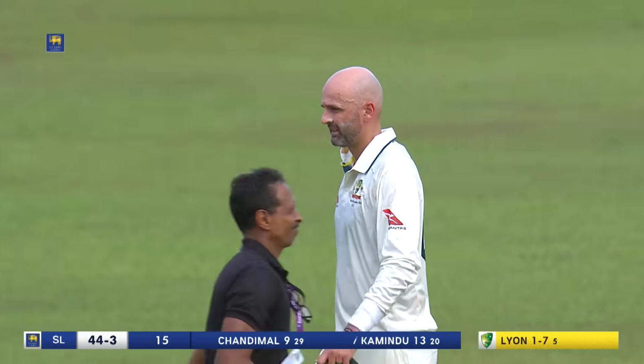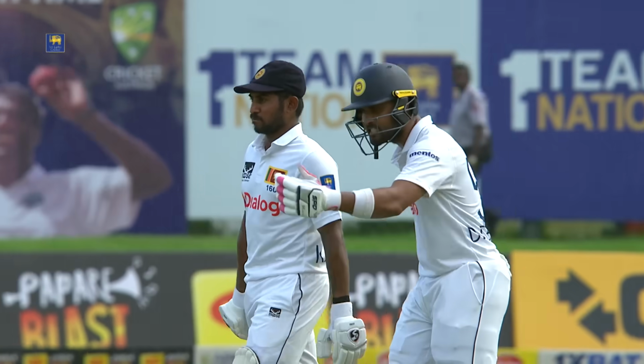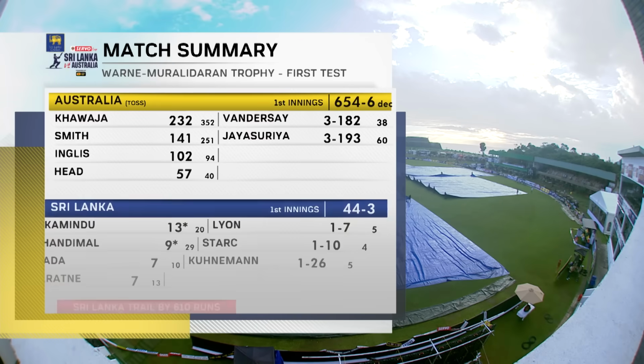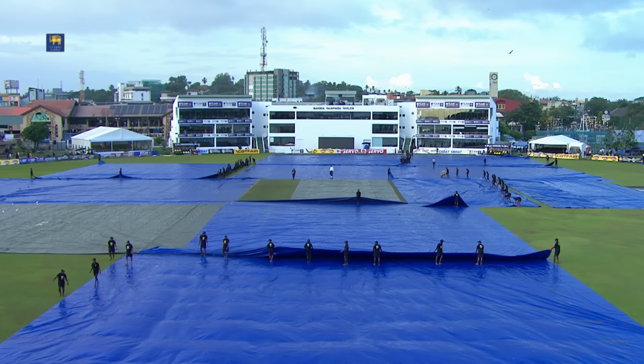Australia has dominated the first two days, scoring 654 for 6. And in reply, Sri Lanka tottering at 44 for 3 in 15 overs. And the match summary: Australia winning the toss, batting first, 654 for 6 declared. Three centurions, Khawaja, Smith and Inglis, and Travis Head got a half century. Vandersay and Jayasuriya picked up three wickets each. In reply, Sri Lanka 44 for 3, with Kamindu and Chandimal remaining unbeaten on 13 and 9, and Lyon, Starc and Kuhnemann picked up a wicket each.